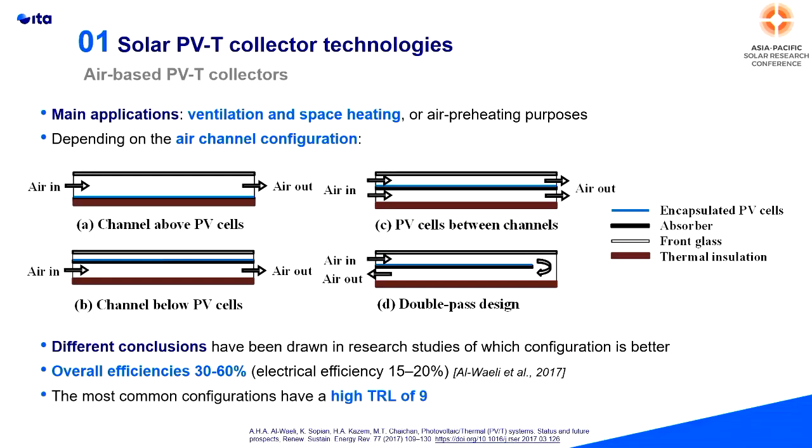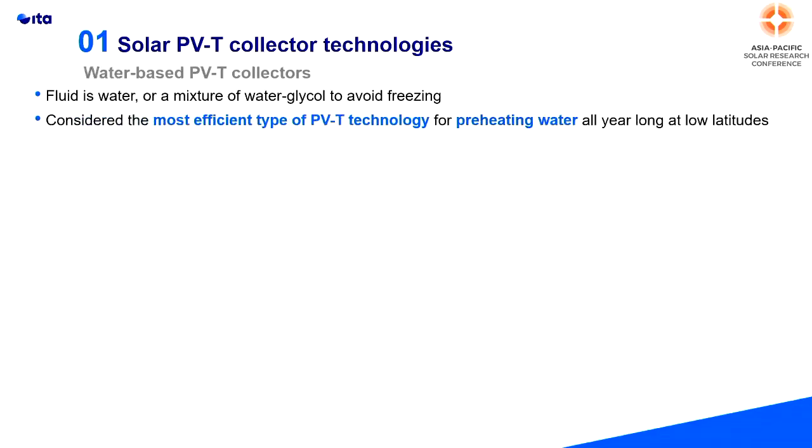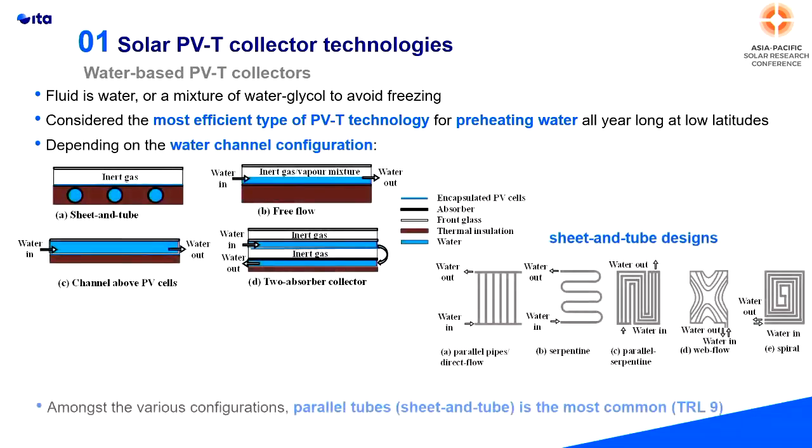There are commercial PVT collectors in the market. Next, water-based PVT collectors, where the fluid is water or a mixture of water and glycol to avoid freezing. They are considered the most efficient PVT technology for preheating water all year long at low latitudes. There are also different configurations depending on where you have the fluid. The most common one is the sheet and tube. And as you can see there as well, there are different designs depending on the flow pattern. Amongst them, the most common is the parallel tubes.